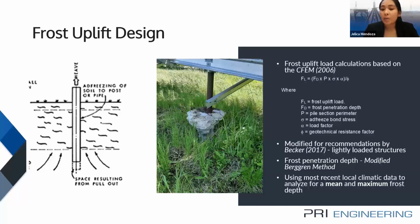Here at PRI, our philosophy is to use local climatic data. We take the most recent 20 to 30-year data set for the specific site and analyze it to come up with an average and maximum frost penetration depth. That way, we're not overestimating the temperatures, which would lead to an overestimated frost penetration depth for your site. That can be the difference between a 2 meter and a 2.5 meter frost depth, which can make a meter of difference in your pile length. Having that understanding is one of the key things we do here at PRI: truly honing in on what the real parameters are for your site and using that as a basis for the design.